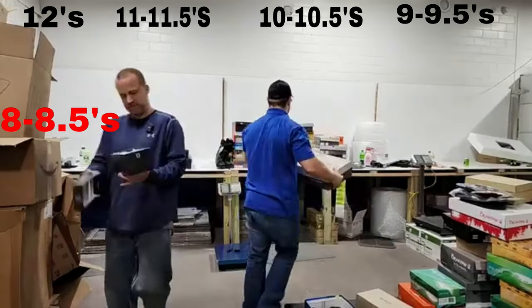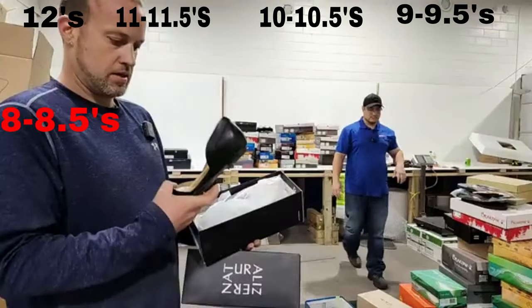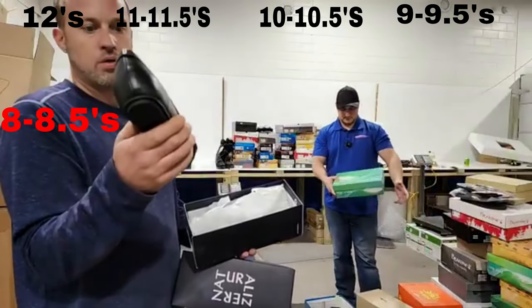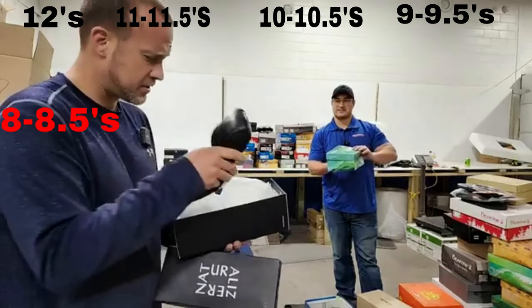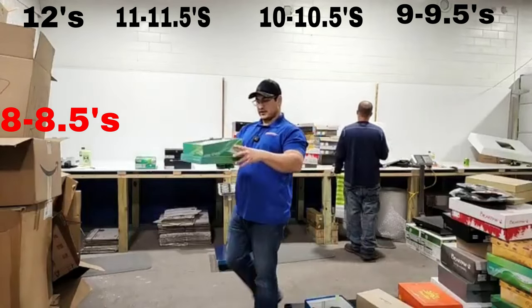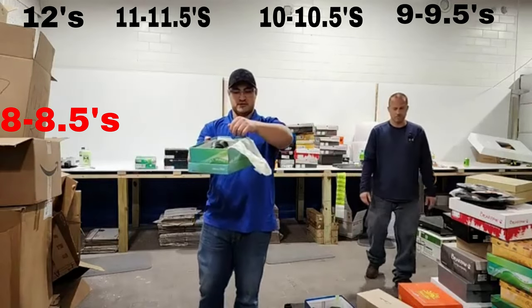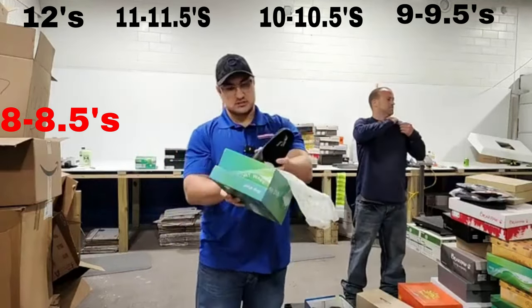Naturalizer, size 8, medium, slip-on flat shoe. It's flat, and it just keeps it intact. These are 8.5, and when you said Naturalizer, all I could think about was grabbing a drink after work. Natty Ice. Okay. These are going to be black Hollies, 8.5 mediums.